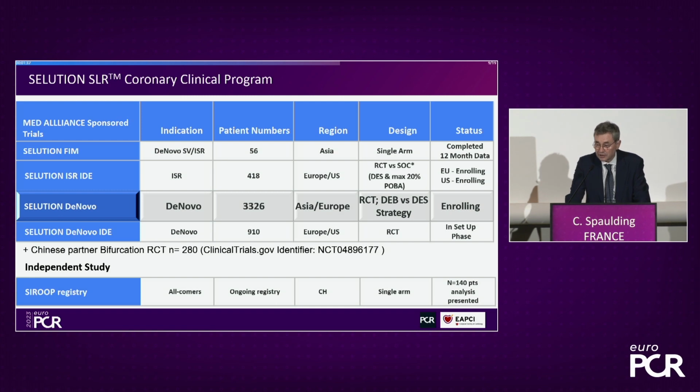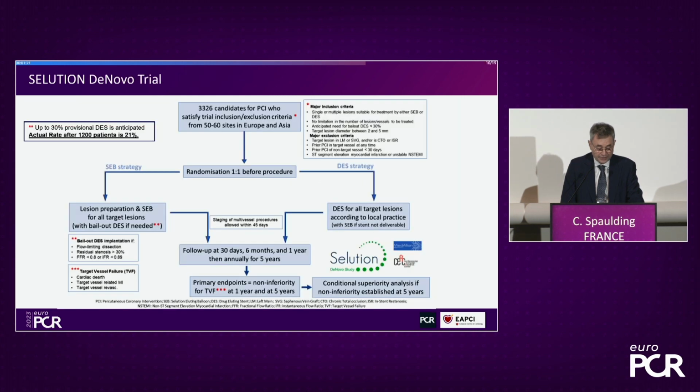The solution SLR has been tested in a coronary clinical program, and the solution de novo study, which is performed in Asia and in Europe, which is currently enrolling, is the largest of the trials that are done with the solution SLR balloon. This is the trial design of the study. A little over 3,000 patients will be randomized between two strategies. This is a strategy study comparing a sirolimus-eluting balloon strategy on the left that is done after lesion preparation.